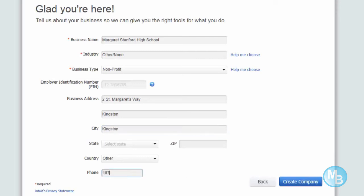Have a phone number. That number is purely fictitious. Could be somebody else's number, but that was not intentional. This is solely for the purposes of training. So we are going to select create company.